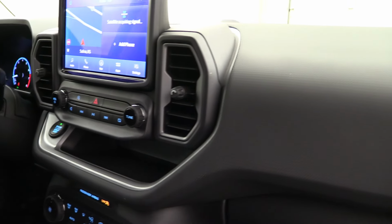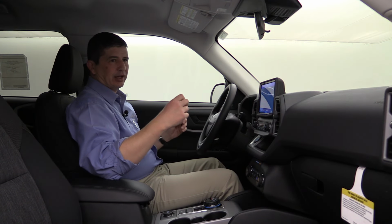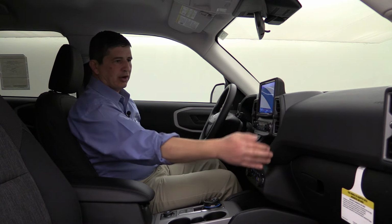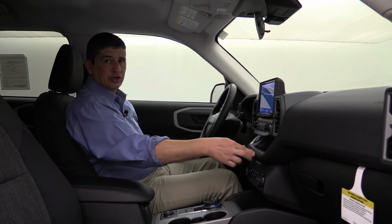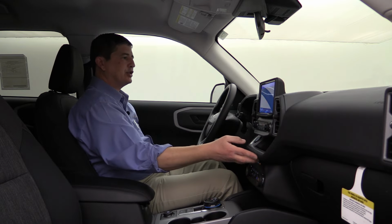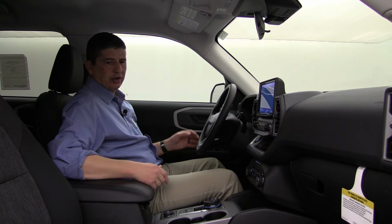Even your vents have that rugged look to them that's unique to any other Ford vehicle in the Ford lineup. So I love the look of those vents and how they give you the nice ruggedness and an off-road look to them. Even the dash has a nice feel to it. Kind of almost a rubberized texture, and it's not a hard plastic in some of these main positions over here. I love just how that all works together and just looks in here. Great look to it throughout.